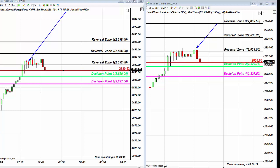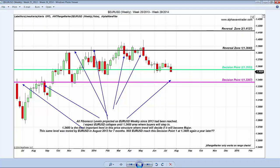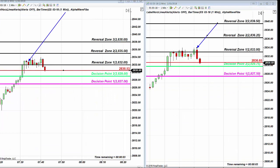This is one of the most favorite charts in the course, students call it the peacock chart. Look at that. Euro in 2014. Remember euro at 3900? It had done the exact same thing as S&P. It's all the same formula. Every day, every time.